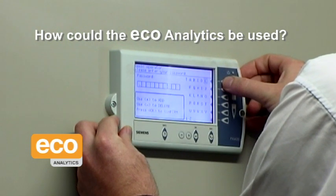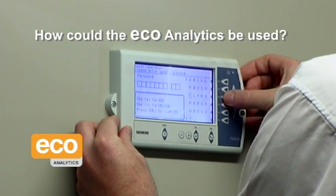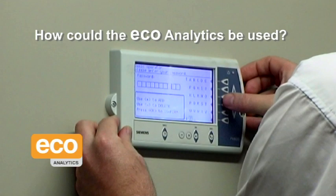This report will enable our engineers to quickly identify poor areas of control and direct their time accordingly.